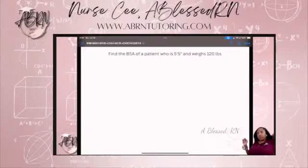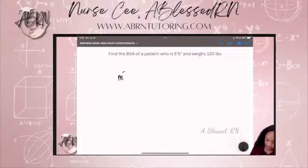All right, so BSA of a patient who is 5 feet and 5 inches, and they weigh 120 pounds. Okay, so BSA is measured in meters squared. So m squared equals the square root. And so you can either do it two ways. You can do it with metric, or you can use your US measurements, okay?